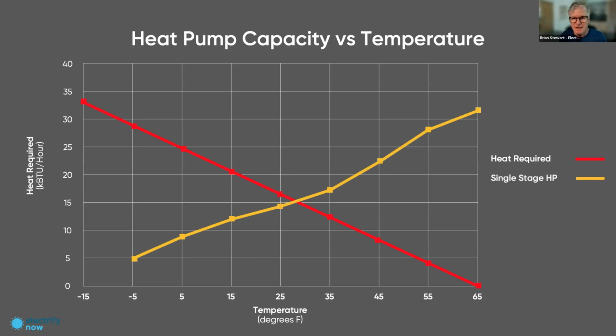A really basic, low-cost, single-stage heat pump has a fixed capacity. It will produce less heat as the temperature gets lower. That's because its efficiency just decreases, which is fine in most cases. But what this means is that at some point, this kind of heat pump is going to not provide enough heat to keep your home an adequately warm temperature.